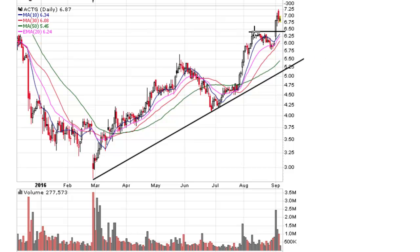So the entry point on this pattern is also a move above the high. That's a second entry point. So in this case, we don't have that higher low, and it goes right through the high. That's actually more bullish, and that entry point is the move above, I think in this case, 640. And that's the entry point we talked about in the newsletter when we featured it. So that was the entry point.